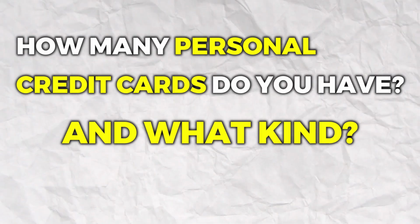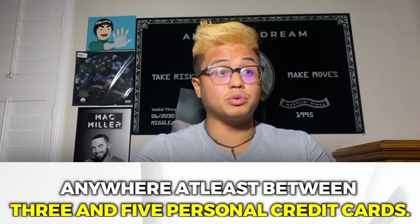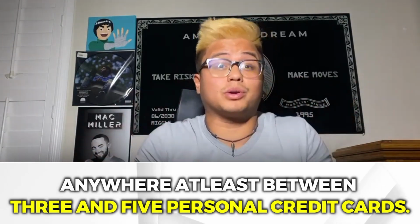The second thing that banks are going to look at to pre-qualify to get over $250,000 in funding is how many personal credit cards do you have and what kind? Do you have just normal secured cards, store cards? Because those aren't ranked as high as normal revolving lines of credit. Now, if a bank sees you only have lower tier cards like secured cards, store cards, and no normal revolving lines of credit, then of course you don't look like the most trustworthy borrower and you're not going to pass their pre-qualification test. In order to pre-qualify for this, they want to see you have at least between 3 and 5 personal credit cards.